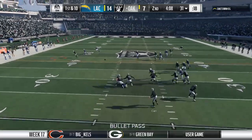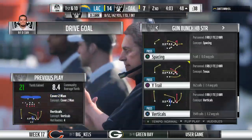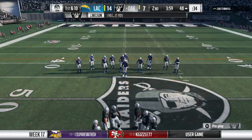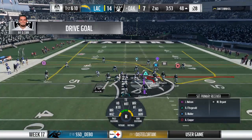Working from the gun, it's Carr. He completes it to Jordan Nelson. And he'll be taken down, but not before he gets into enemy territory, and a nice gain of 21 yards. Clock running, under 4 to play now as they come up on 1st and 10.